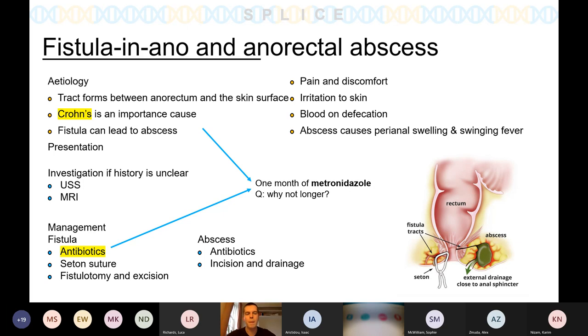The next bit of bum disease that we want to go on to is fistulas and abscesses. So these don't just occur in Crohn's, but as far as you guys are concerned, I want you to think of them as Crohn's complications. So a fistula, as we've seen, is a joining between two membranes. You guys will have seen AV fistulae maybe in your vascular week, that's where you join an artery to a vein. Here, fistula in ano, that's where you're joining the mucosa of the rectum or the anus to the outside world, basically.